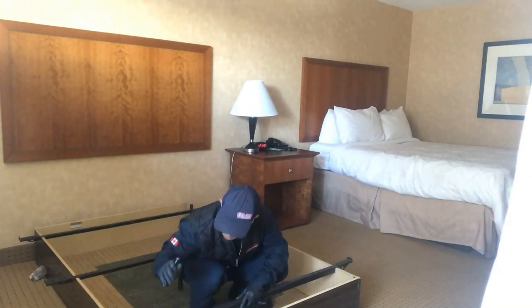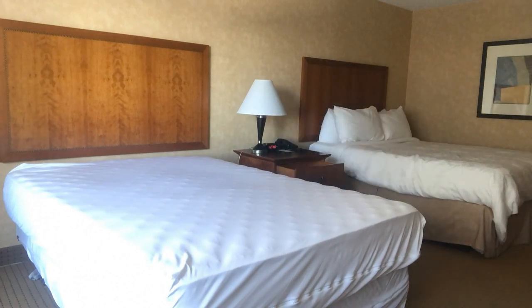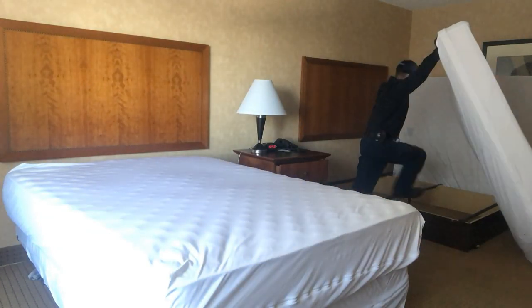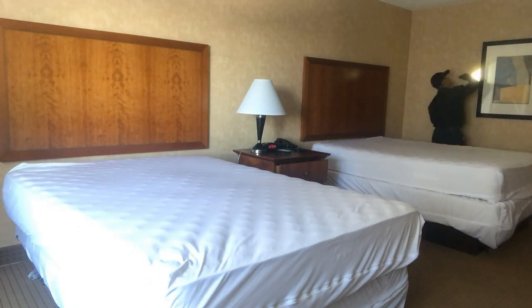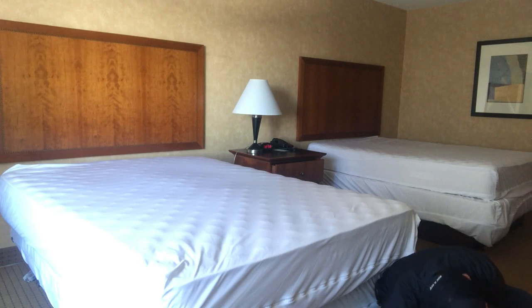I still have lots of work to inspect these 2 beds here, same process as what I did in the first room. All clear. Yeah, I'm done doing the inspection of 3 rooms at one of the hotels in downtown Calgary.